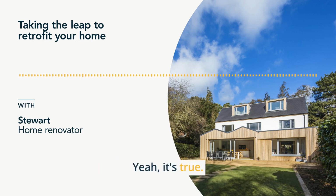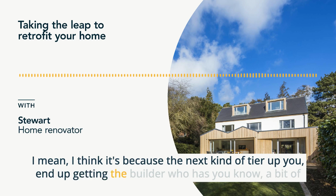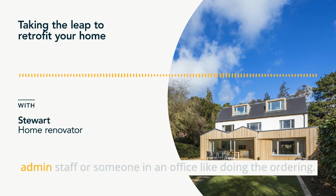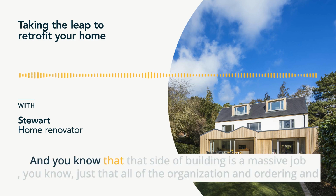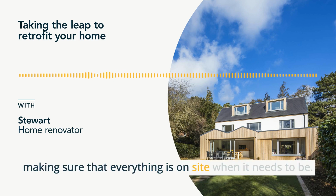Yeah, it's true. I think it's because the next tier up, you end up getting the builder who has a bit of admin staff or someone in an office doing the ordering. And that side of building is a massive job, all of the organization and ordering and making sure that everything is on site when it needs to be.